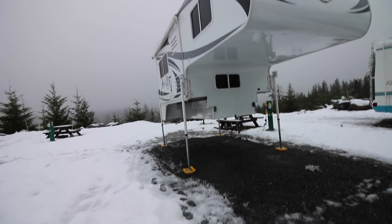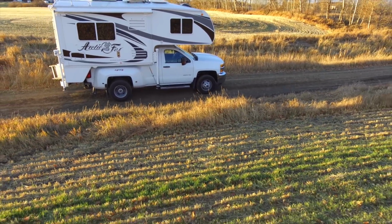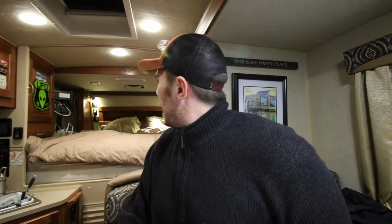This truck camper can lift off my truck and be left anywhere, such as a campsite, and then I can take my truck and go run errands. When it's loaded up on your truck, you can still tow something. You can still tow a boat or even another RV if you wanted to. I really enjoy when it's on your truck because you're higher up. So when you open the windows, you're kind of looking down.